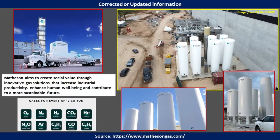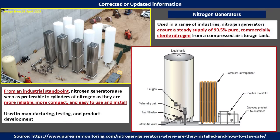Now, as mentioned, Matheson provides a lot of different types of gas solutions to industrial companies. As you can see here, quite a few different kinds of gases are used, but for this application, I believe it's a noble or an inert gas, most likely nitrogen, and we'll discuss why. Let's discuss what a nitrogen generator is and how it is operated.